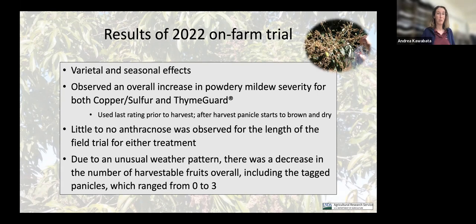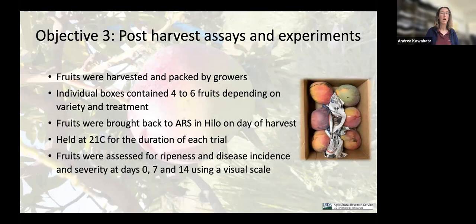But like I say, and you know, it's the challenge of science and nature. The tagged panicles didn't always have the fruits that we could carry into the post-harvest, but we still conducted post-harvest studies, and it didn't matter what products were being used, the same amount of fruits were seen on the various panicles, okay? So this takes us into the objective three, the post-harvest. Thankfully, the fruits were harvested and packed by the growers.